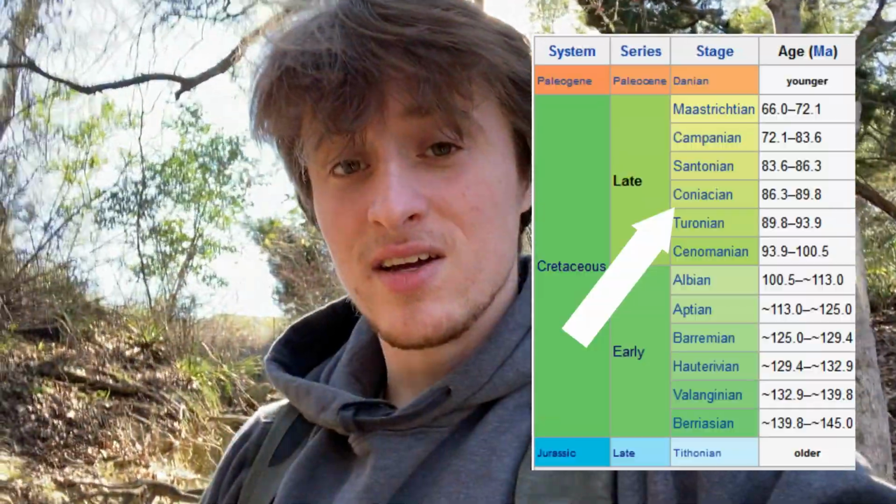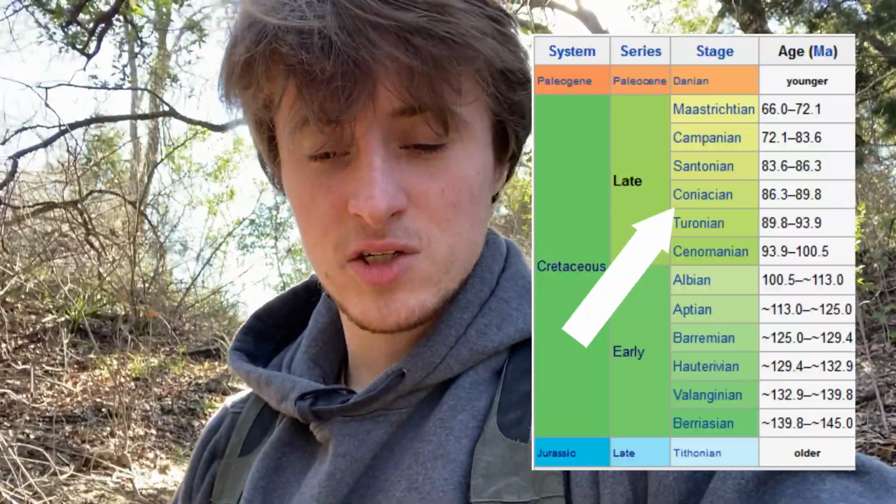One place that's really famous for fossils is the Niobrara Formation in Kansas. Western Kansas as a whole, actually, there are a lot of geologic formations there that have really stellar fossils. And one unique thing that Western Kansas has is really well-preserved marine fossils from the Coniacian and Santonian stages of the Cretaceous period, which we don't really have here in Texas.